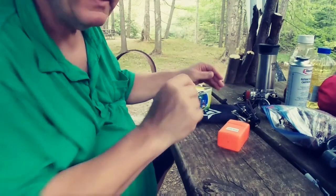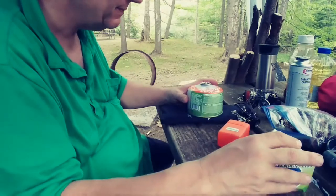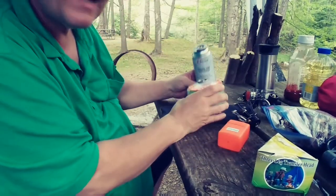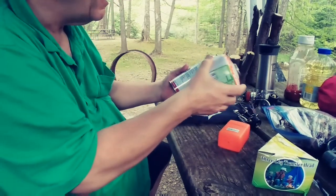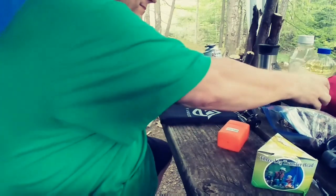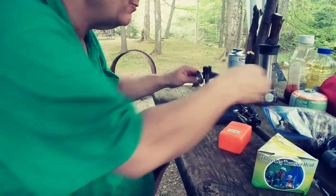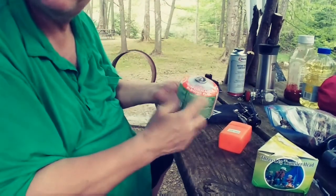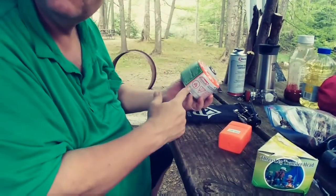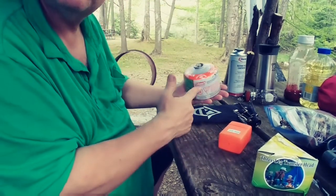So, if you wanted to use the isopropane tanks, you wouldn't need this. But it's more expensive, and I think it's harder to get that in your pack than it is to get this or two of these. So you're asking, Ed, why the heck do you even have these things? It's because I bought these first. I didn't know. And that's why I'm sharing this with you.